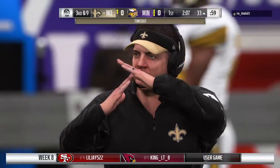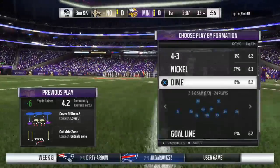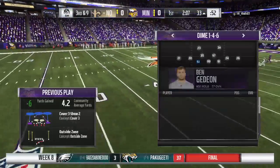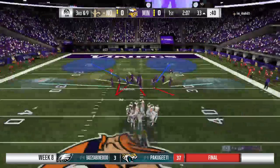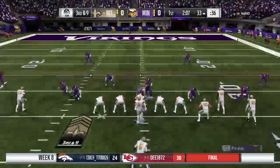Play clock down to 3, and we're going to get a timeout here. They'll have 2 remaining as we step aside here in this first quarter. They need to get this to the 24 on 3rd down.